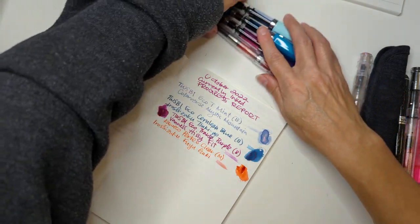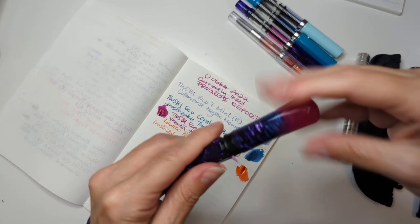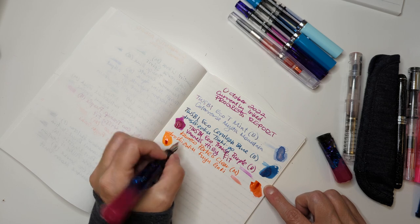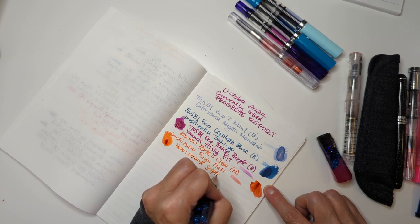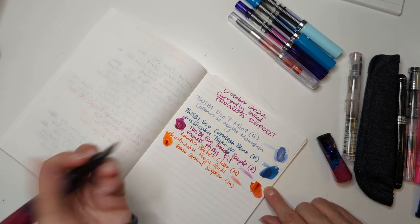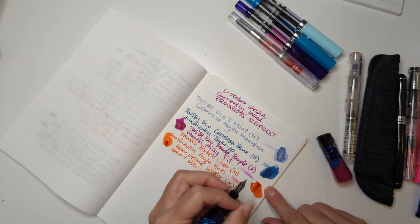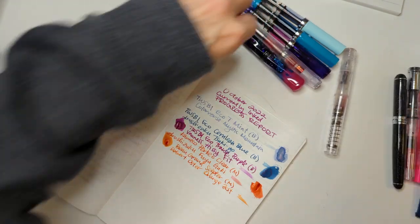Then we have this small thing. So this is the Menu Grand Scepter. I think this is the 12. I don't remember. It's never really mattered to me because I'm not going to get another one. And the ink in this is Faber-Castell Orange Zest.